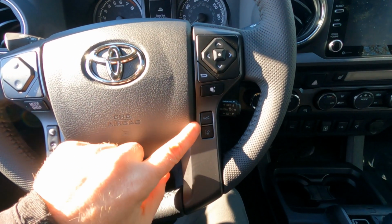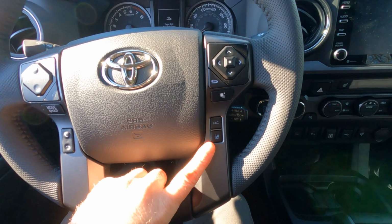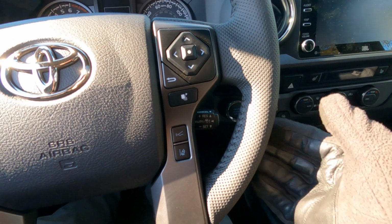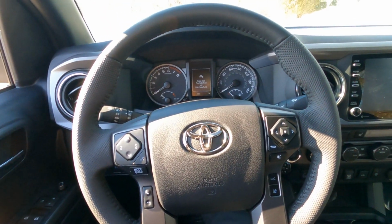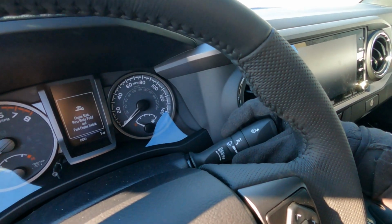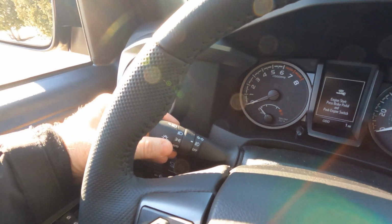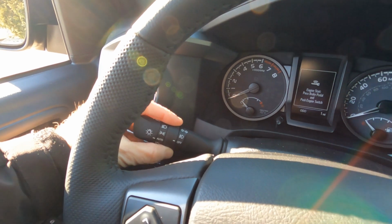And then we have our dynamic radar cruise control adjustments, lane departure switch for on and off, and then the cruise control is all the way down underneath here, kind of old school for the Toyota. I think we're going to see a new steering wheel in the 2022, but we'll have to wait and see. Wiper controls, front wiper controls, they are intermittent. They're on this side here, and then our headlight controls are over here with the automatic headlights, and then also your fog light controls are over on this side as well.